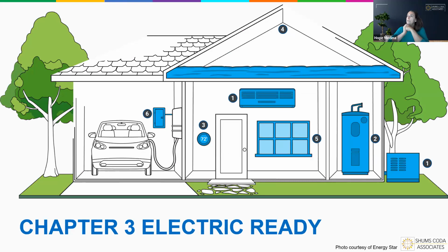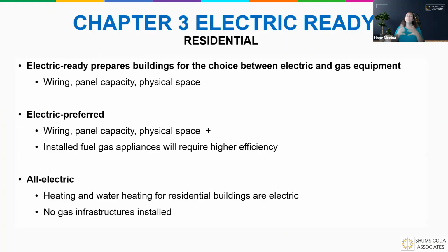So Chapter 3 is electric ready. Now, many of you have probably had dealings where you understand the concepts of electric vehicle charging stations and solar ready provisions, because that's been in the code for a while now. But electric ready is a rather new concept. And so I want to talk about what the major differences are between some of these items that get talked about, because I know often people talk about electric ready, and instead of understanding there's various categories of it, they instantly think that everything has to be electric. And that is not necessarily the case for this.